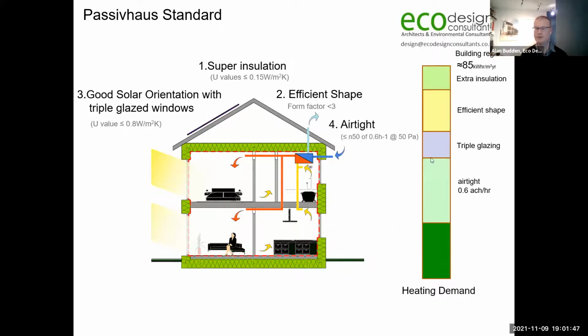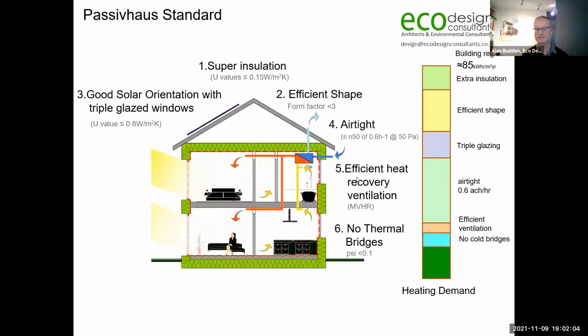And the other really important one, you can see it drops down a lot here, is your drafts and your air tightness. Getting that down to a low level can really help reduce your fuel bills. And potentially, if combined with a good ventilation system, it can really improve the air quality within the house and help in terms of humidity and other things.